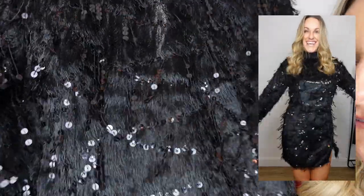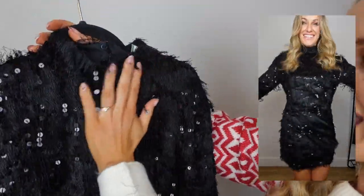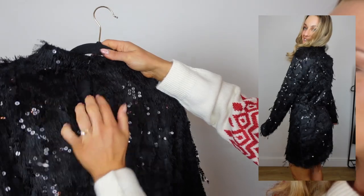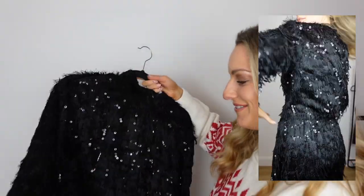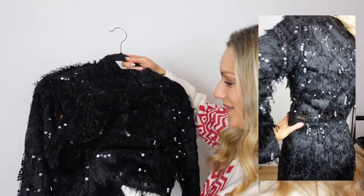I love the fringe detail on this. I love the little neckline. It has got a little open bit at the back and then two little buttons to get you in. Obviously, I'll show you it on in the cutaway. Hopefully, I'm looking fantastic in it. If you like it, then let me know down below.